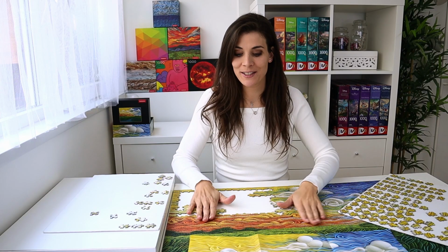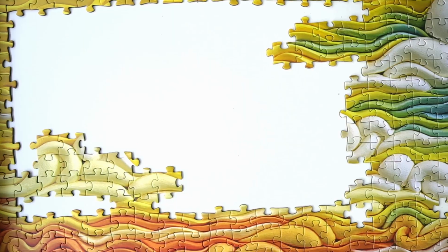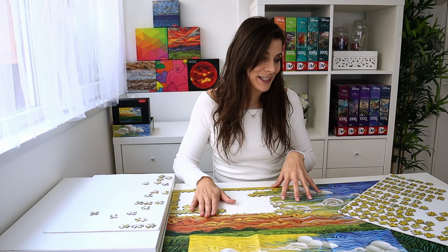So it's the next day, and as you can see, I did not manage to finish the puzzle because I was actually meeting up with Tanya yesterday, so I had to go. I thought maybe 4 hours is gonna be enough for this puzzle, but obviously I was wrong. It's a lot more complicated than it looks.